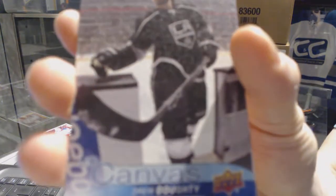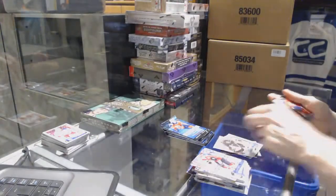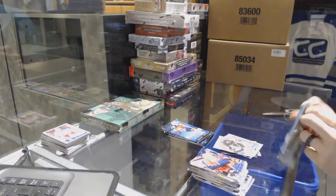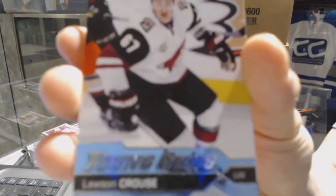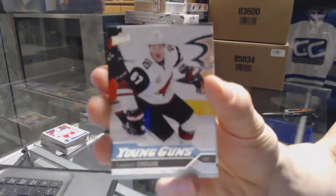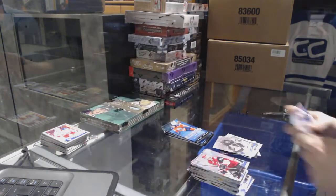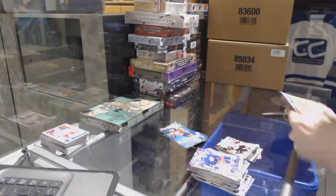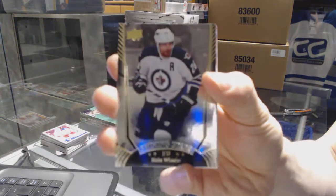Canvas for the LA Kings, Drew Doughty. Young Guns for the Arizona Coyotes, Lawson Kraus. Shining Stars for the Winnipeg Jets, Blake Wheeler.